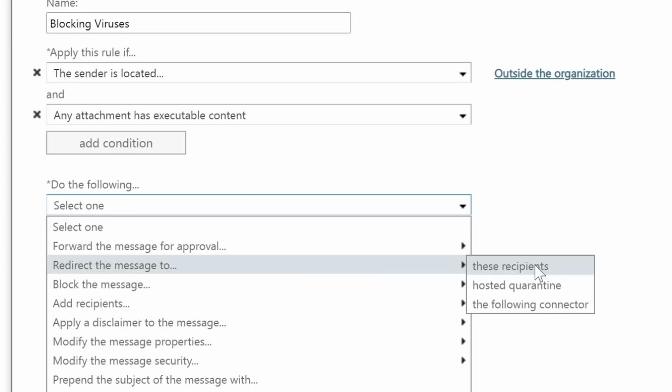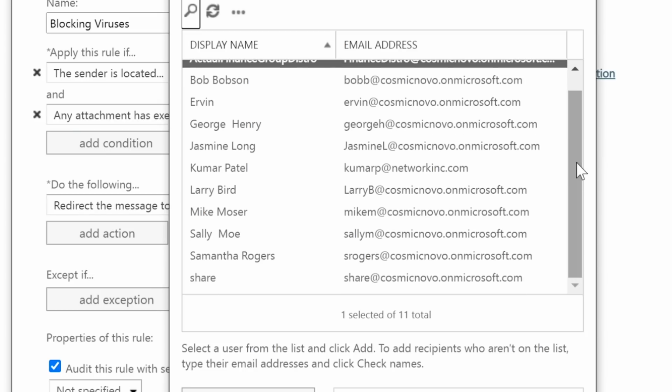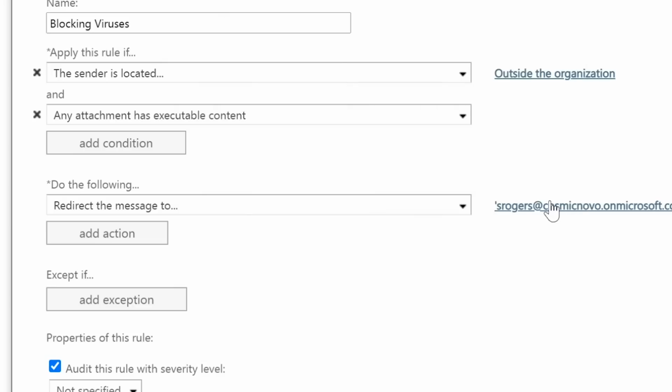And this is just the way it's set up for our fictional situation, right? This could be set up any way that your organization wants. So it could be just deleted, it could be this and that, but I really want to make sure this is reviewed just in case it's something legit. There's a small chance that it might be legit. Remember, we hired Samantha Rogers, so we're going to select her, and we're just going to click OK. Now we have Samantha Rogers, and it's going to redirect all of these sketchy with attachment and executable messages to her for her to review.